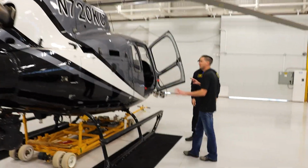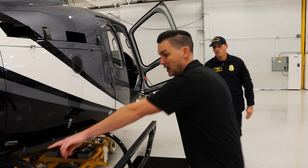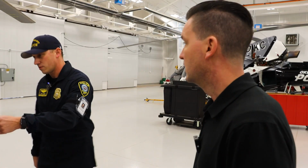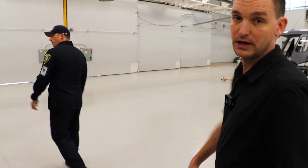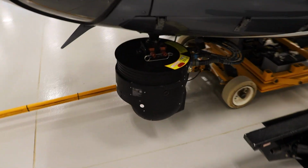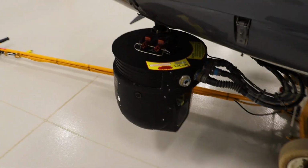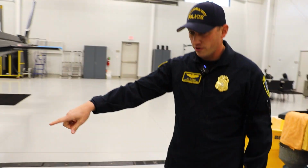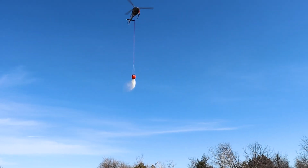Now, the tools we have in these, like, is this the spotlight right here? Yes. Okay, awesome. We've got infrared, searchlight, infrared around the front. Searchlight, infrared, color HD camera. Okay, so that's on one side. Our searchlight is on the back. There's a hook on the bottom for the Bambi bucket work that we do if we're dropping water.